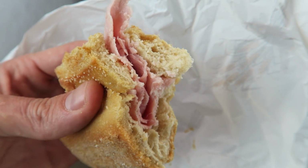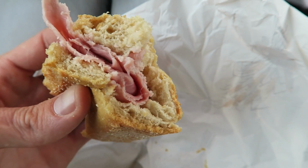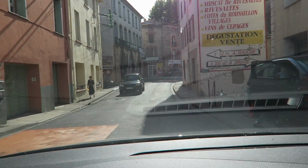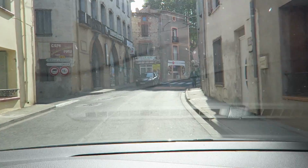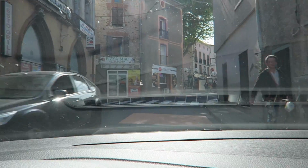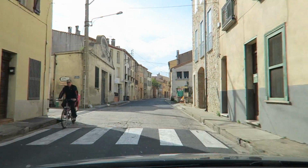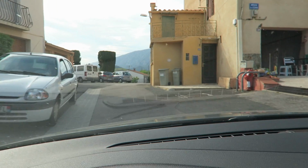This has been my staple diet today. Ham and baguette. It's not the healthiest. Check this out for you Americans. Look how narrow the streets are. It's crazy. The buildings end where the road begins. There's a fruit stall. These villages keep getting narrower and narrower.